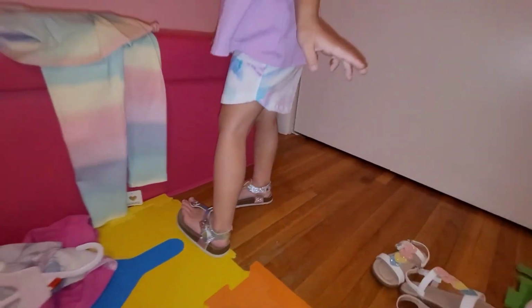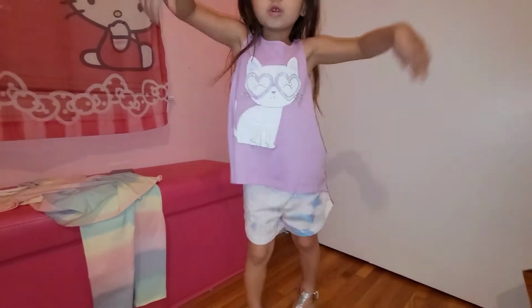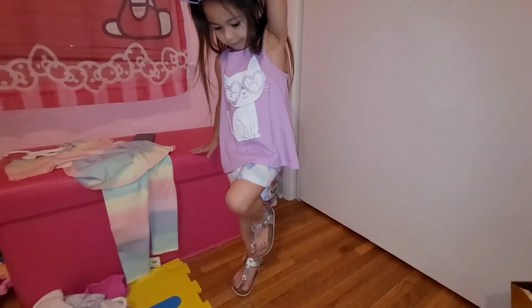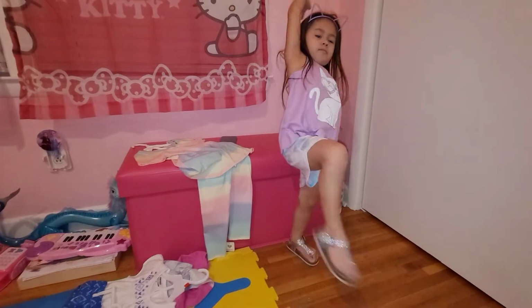So match with her outfit. Because Lexi has a lot of shoes, so she can pick matching shoes and outfit. Nice. Alright, that's it. So next outfit, the white one. We gotta try the white one.